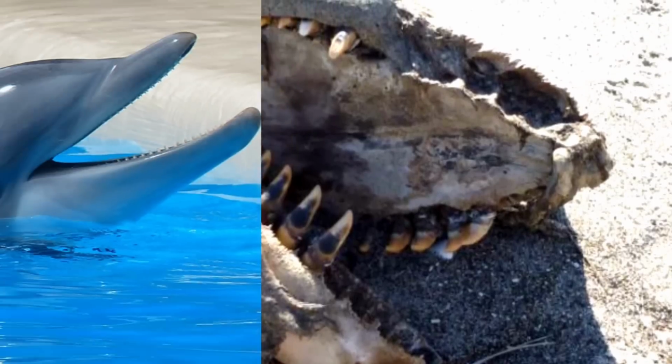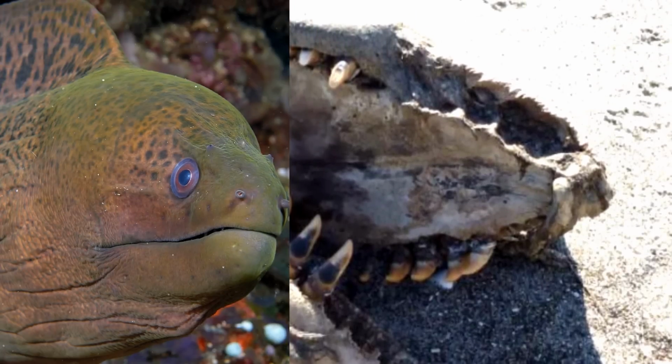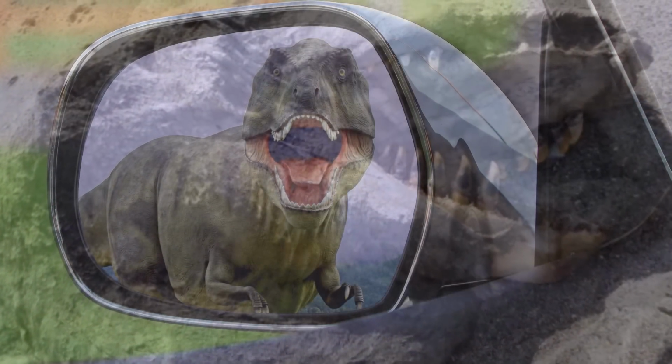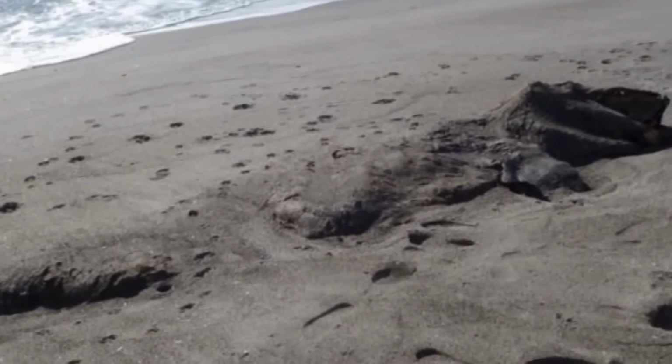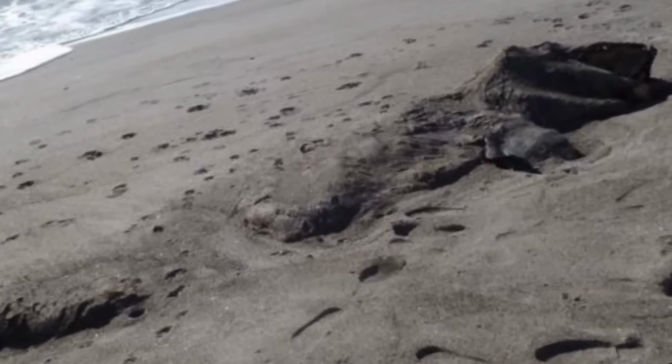Other suggestions include a dolphin, a giant moray eel, or even a dinosaur. A marine expert rejected those theories and claimed it was indeed the rotting carcass of a killer whale, still frightening nonetheless. Number 8. Megalithic Tongan Gate.